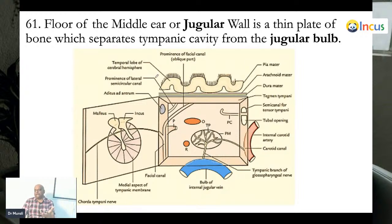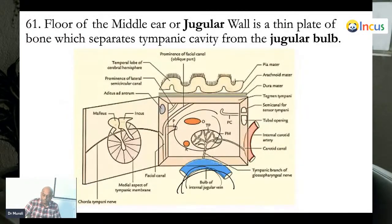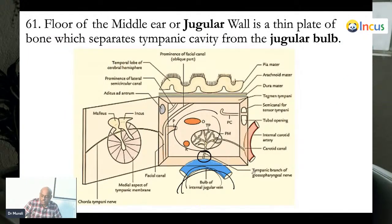Then the floor of the middle ear, what does it contain? It is also called jugular wall because you have the internal jugular vein, the bulb of the internal jugular vein, and the middle ear are separated by the floor of the middle ear, which is called jugular wall. In the floor of the middle ear, typically there is a small opening. Through that, the tympanic branch of the glossopharyngeal will be passing to participate to form the tympanic plexus. Right?